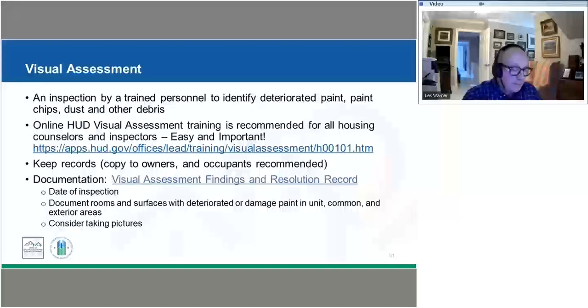So for tenant-based rental assistance under Subpart M, our requirement for evaluation is going to be a visual assessment. This is an inspection that's completed by a trained person, and they're simply going to be going through that unit. We mentioned using the log as a way to record that process. They're going to be looking for any sign of deteriorated paint or paint chips, unstable painted surfaces, dust, or other debris that may present a lead hazard. Now, we're not actually testing to determine if this is lead paint. You could choose as a program to do paint testing, but visual assessment does not require this for the tenant-based rental assistance portion.